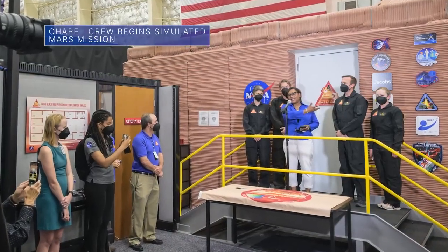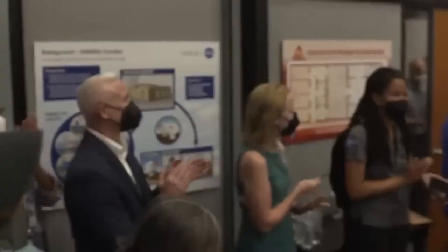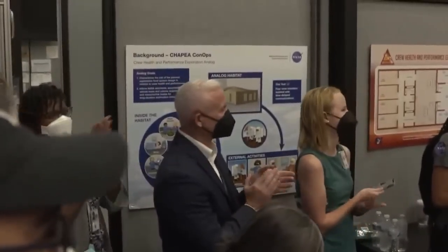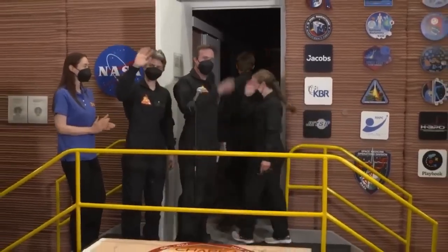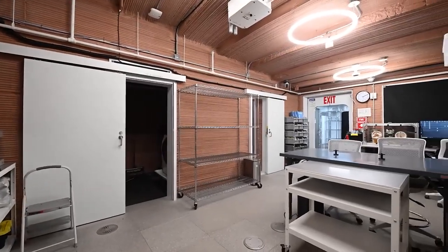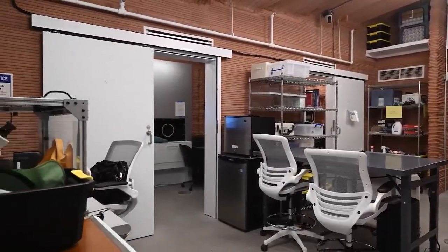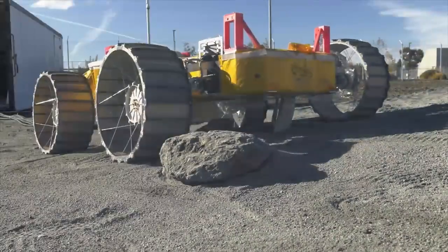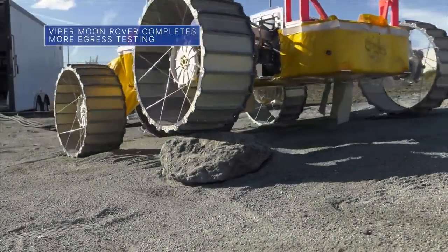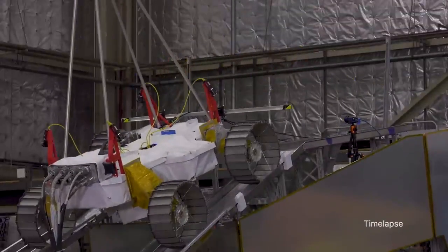On June 25th, the first Crew Health and Performance Exploration Analog, or CHAPEA, simulated Mars surface mission got underway at our Johnson Space Center. Four volunteer crew members will spend the 378-day mission in a 3D printed Mars habitat designed to simulate the challenges of a human mission to Mars. Learn more at nasa.gov/CHAPEA.